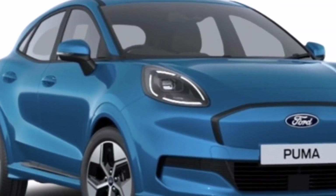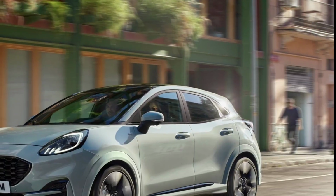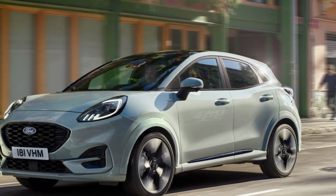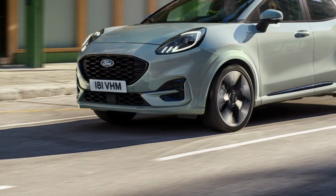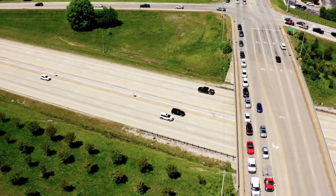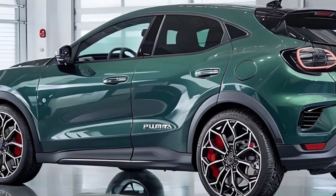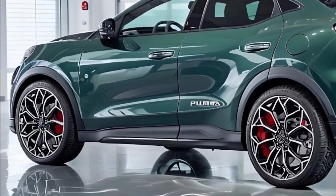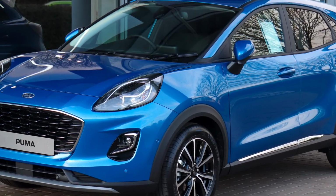Driving dynamics that delight. Despite its crossover stature, the Puma retains a surprising level of agility and driving enjoyment. The available EcoBoost engines, paired with a smooth shifting transmission, deliver a peppy performance while maintaining impressive fuel economy. The well-tuned suspension provides a comfortable ride while maintaining good body control in corners.